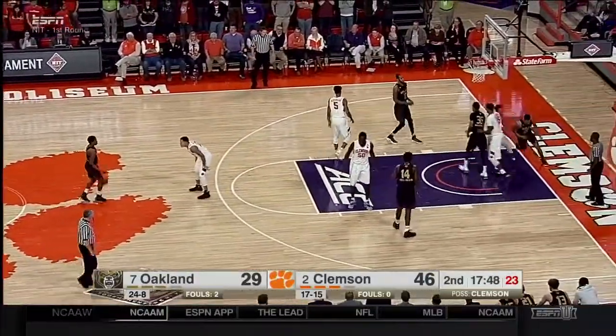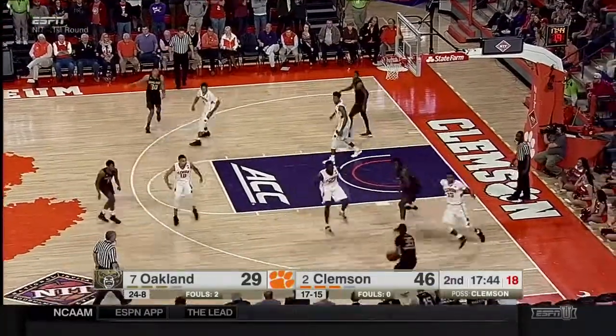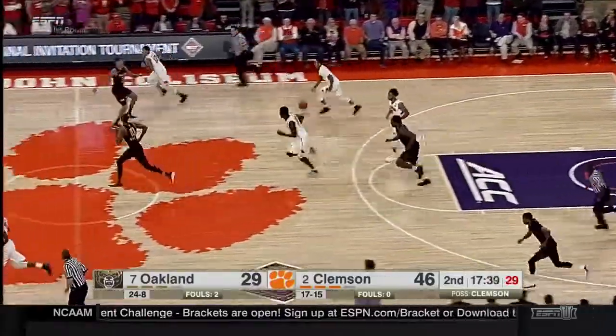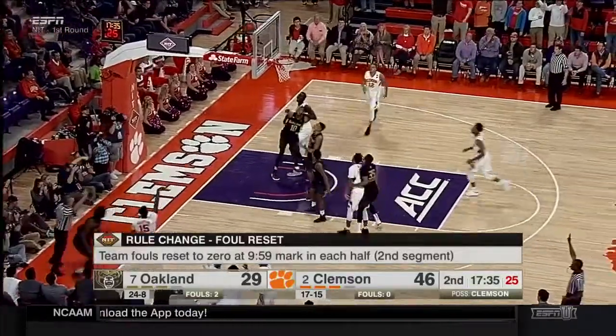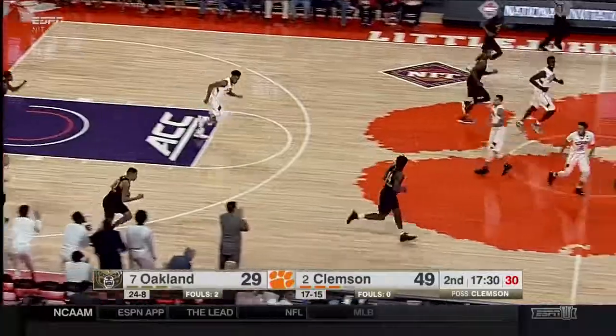1 of 2 at the line. The lead is back to 17. Reminder, the NIT does have experimental rules this year, which include team fouls being reset halfway through both the first and second halves. Shot clock will only be moved back to 20 seconds. As Grantham connects from the corner.